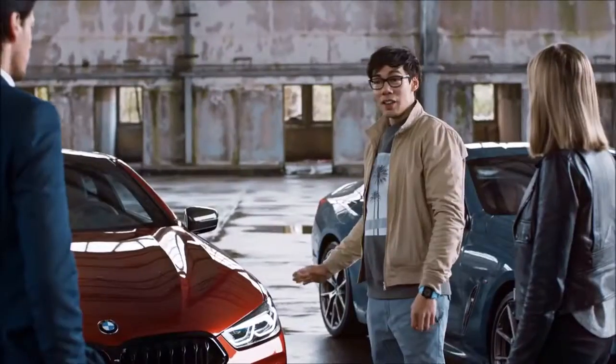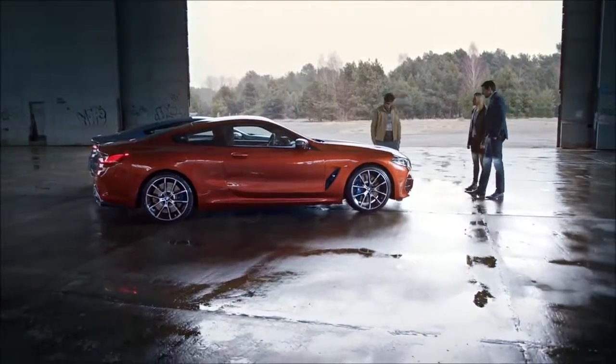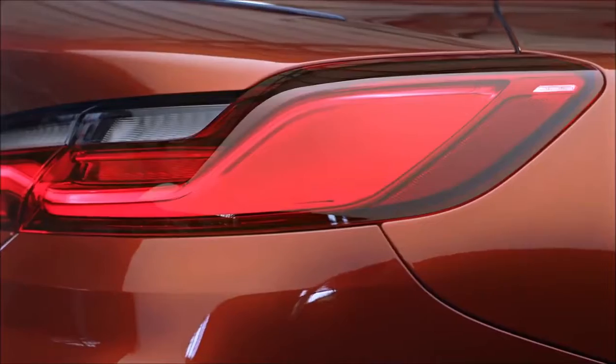These laser lights are the flattest headlights ever in a BMW. High precision hexagonal. Complemented by the signature L-shaped rear lights. Let's take a look inside.